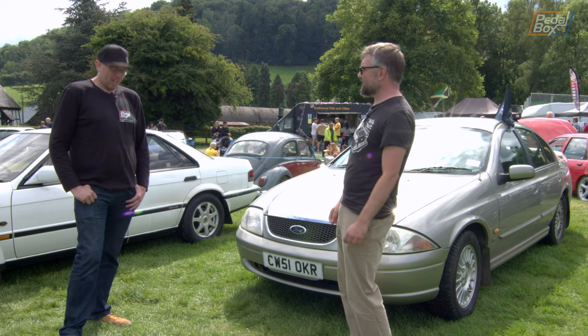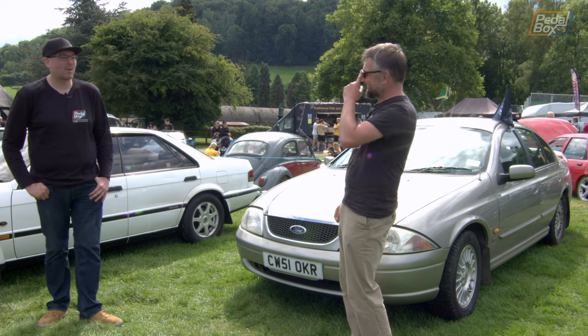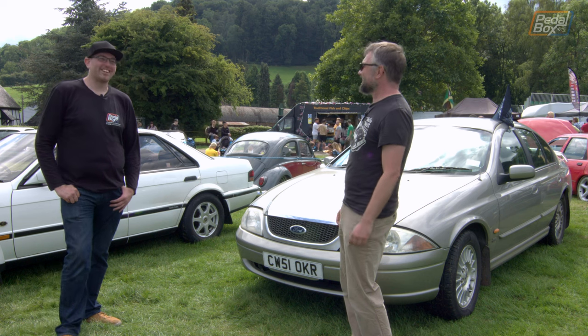Yeah, 4 litre, 6 litre. Back when fuel was cheap. Ah, the good old days.